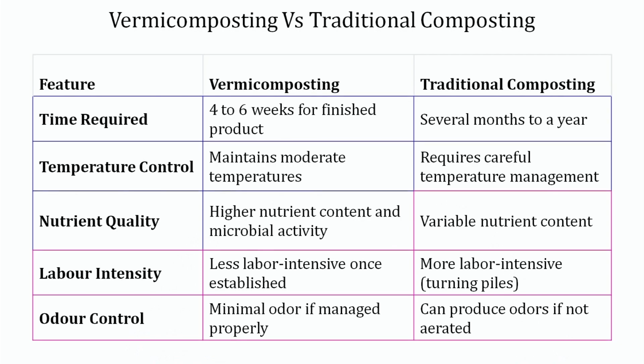So, in summarized way, we can say that the time required is less in the case of vermicomposting. Here vermicomposting is taking just 4 to 6 weeks for the finished product, the matured vermicompost, whereas in the case of traditional composting, as we have seen in the first lecture of this module, it takes several months to a year. Now what about the temperature control? It maintains a moderate temperature, but traditional composting requires careful temperature management.